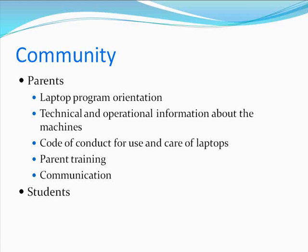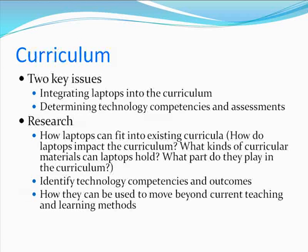And the students at the same time. Students need to be having continual training. At GCA, at the beginning of the school year, we're doing a 3-day orientation for new students, helping re-gear them to the resources and technologies you have available on the laptop and on our network.